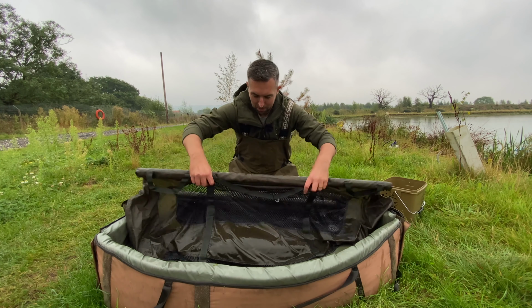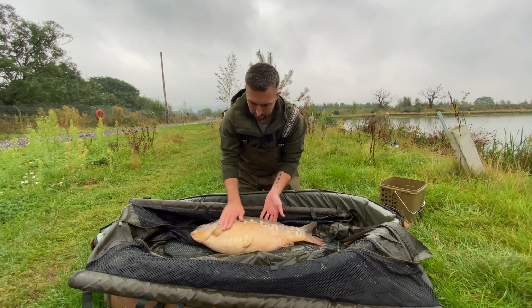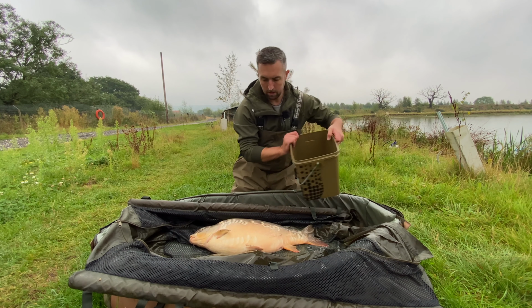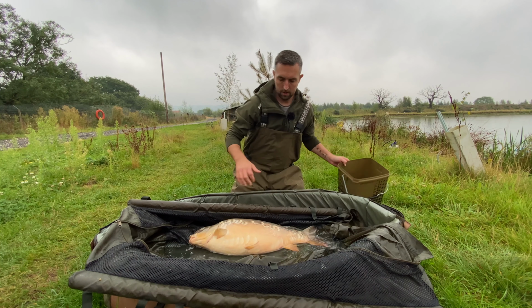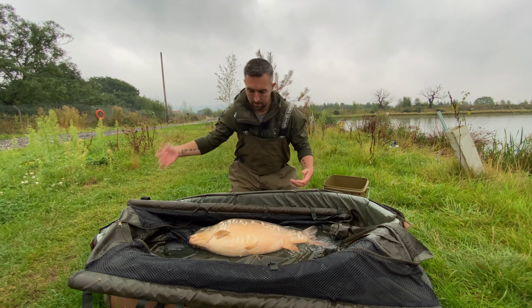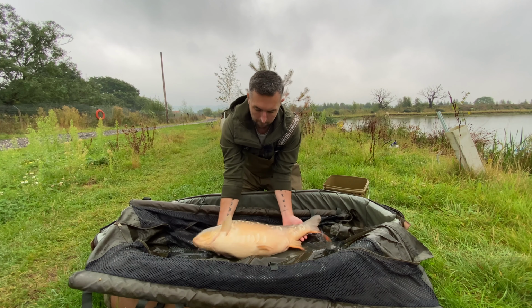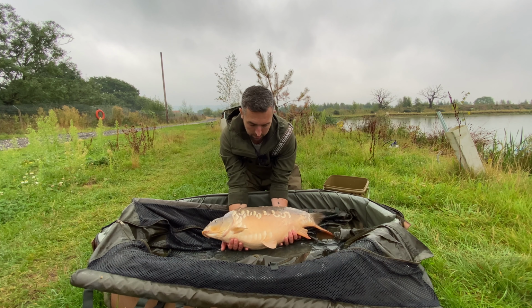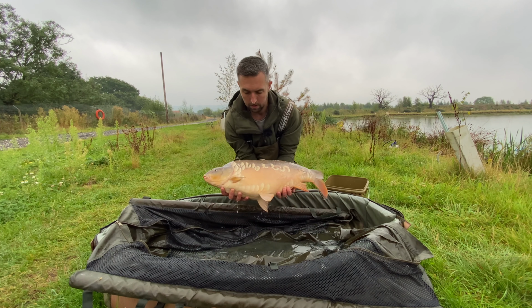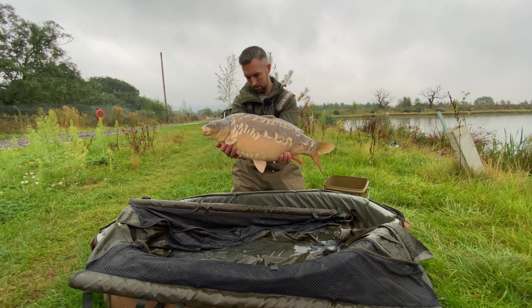Right, so fish number 2, a mirror this time. Put a bit of water on him. I'd say, looking at mid doubles here. Same again, it was the second solid bag. I've only cast out twice and it's given me 2 fish so far, so looks like it could be a good session. There you go.